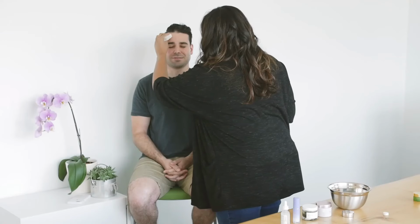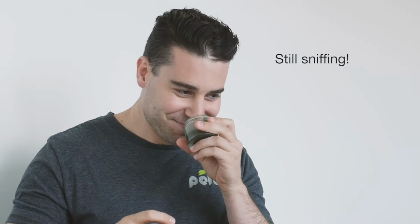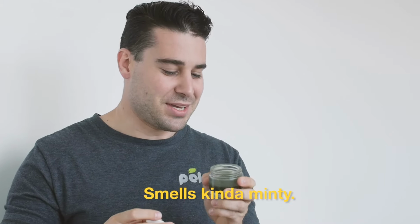What kind of mask? Well, funny you ask. It's a resurfacing clarity mask by Herbivore. Okay, hold on. I have like spatulas that... Smells kind of decent.